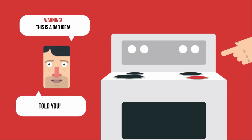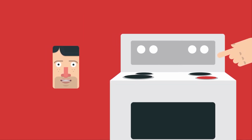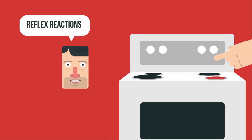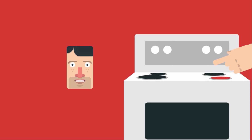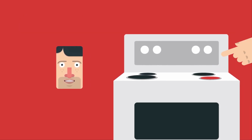Ouch! See how quickly I moved my hand from the hot stove? Our bodies have a system in place which enables us to react really quickly, called reflex reactions. Reflex reactions are immediate, unconscious responses to a stimulus that provides us with protection and facilitates our survival.